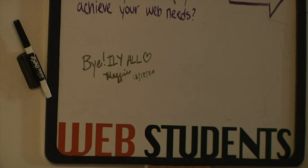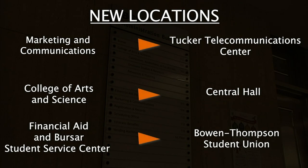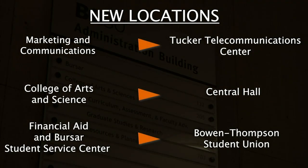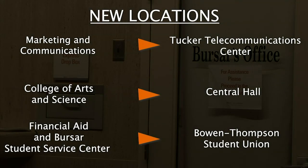The university's staff has already started moving out and being relocated to different spaces across campus. Smucker says the Marketing and Communications Department will be relocated to the Tucker Communications Center located near Lot 15. The College of Arts and Sciences will be moved to the old business building, Central Hall. Also, the Financial Aid and Bursar office will move to the Student Union.